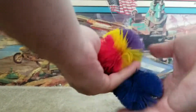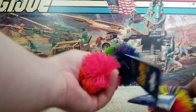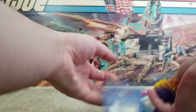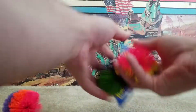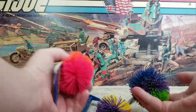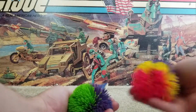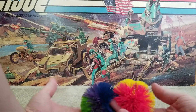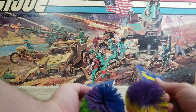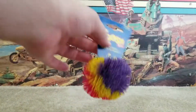So, let's see. I'll say whichever one is in my right hand in 5, 4, 3, 2, 1. Okay, so the green, purple, and blue. And I left it to chance. I kind of like this one better. Even though I did that, I think I'm just going to go ahead with this one.